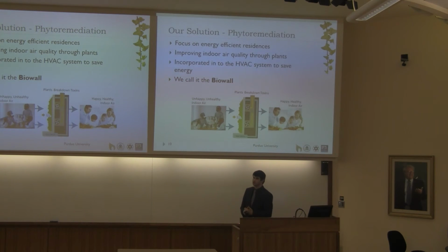So what's our solution? Getting to what I'm doing and our solution for this project, it's a form of phytoremediation, which is kind of a $2 word, but it's basically phyto, meaning plant, and remediation, solving problems. So what we're trying to do is solve a problem using plants. And the idea is to take a living filter filled with plants and incorporate it into the heating and cooling system of an energy efficient residence. And by doing this, we can improve the indoor air quality, and we can also reduce the energy consumption as a result of that. And we call it the biowall.